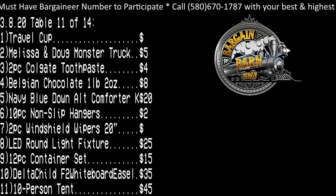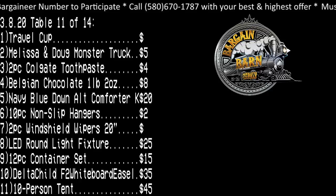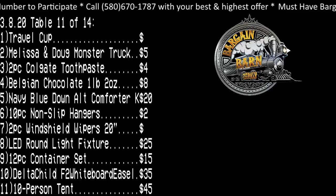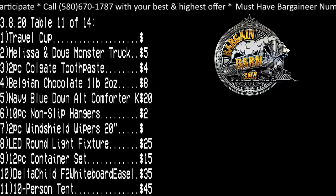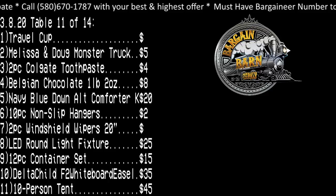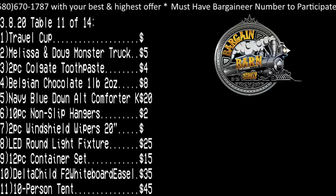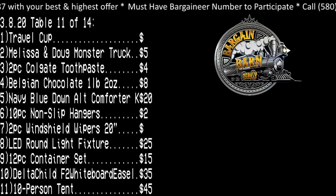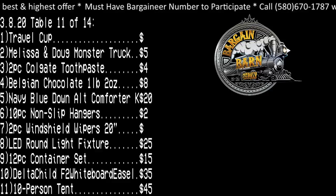So we got nothing on my travel cup, $5 on that little monster truck. It is a nice little wooden one from Melissa and Doug. $4 on 2 tubes of Colgate toothpaste. $8 on the Belgian chocolate. $20 on that little comforter, $2 on the non-slip hangers, nothing on the windshield wipers, $25 on that light fixture, $15 on the container set, $35 on the little easel, and $45 on that tent.